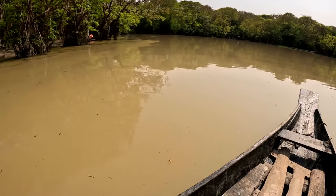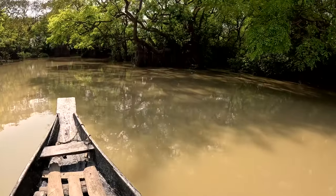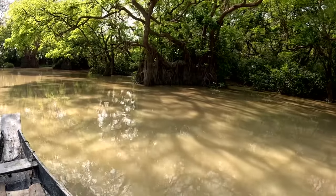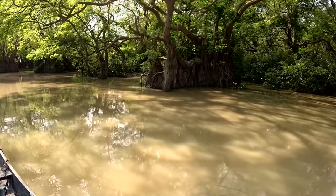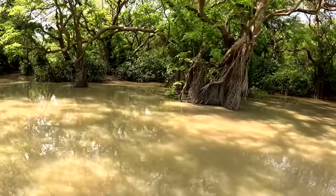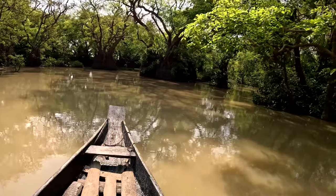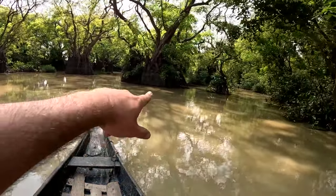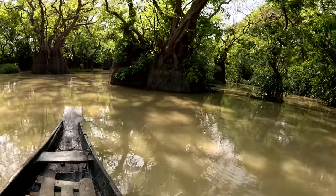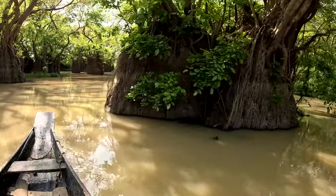Wow. Oh, it's hot in the sun, hey? It's really hot, yeah. Wow. Look at the trees here and the root system they have. They're like beards growing into the water. That's crazy. And all over here as well. Look at that. It's like solid root. Wow. Look at this.